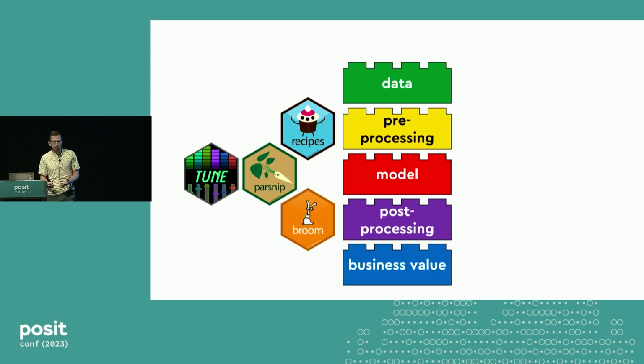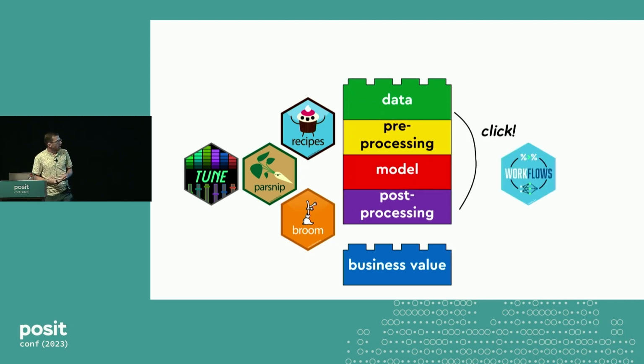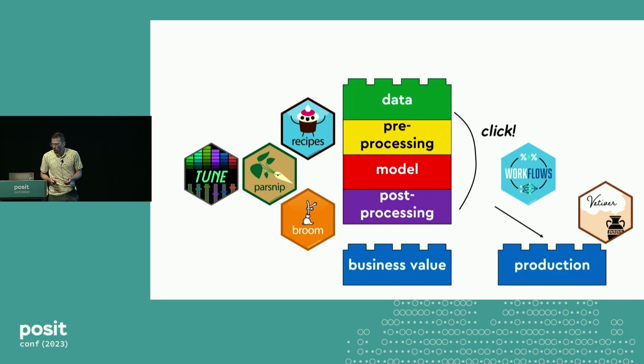Post-processing, I use Broom. Broom takes all your raw model output and makes it into a tidy format, so you can grab your residuals easily, and you can grab your coefficients very easily. And then probably my favorite, though, is Workflows. Workflows takes a bunch of those bricks and clicks them together. Now you have one single object that you can use for your modeling process. And then that object can be passed into other functions to help drive business value, or it can even be passed into a production environment, and Vetiver can help here.